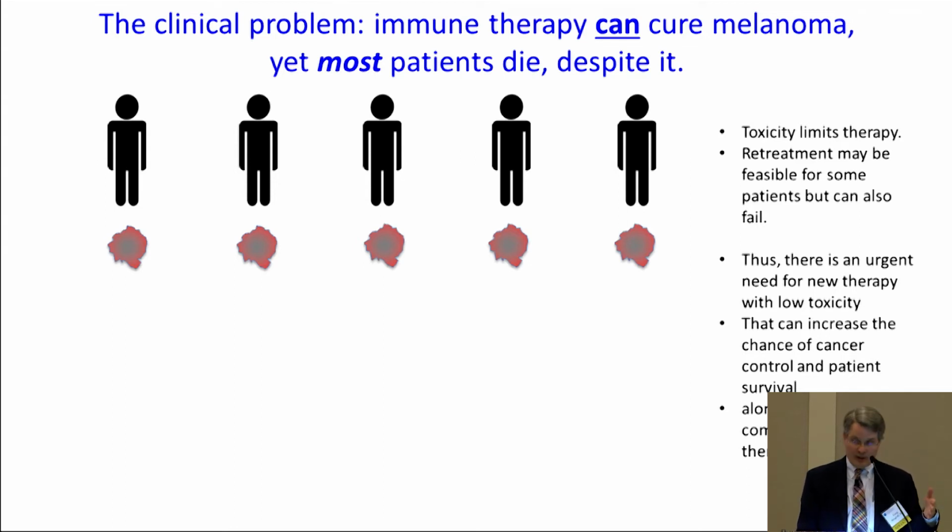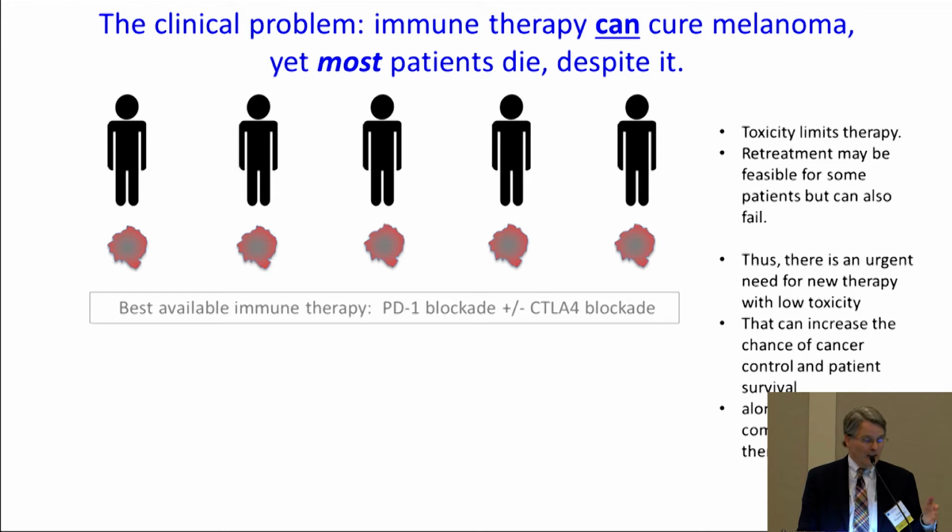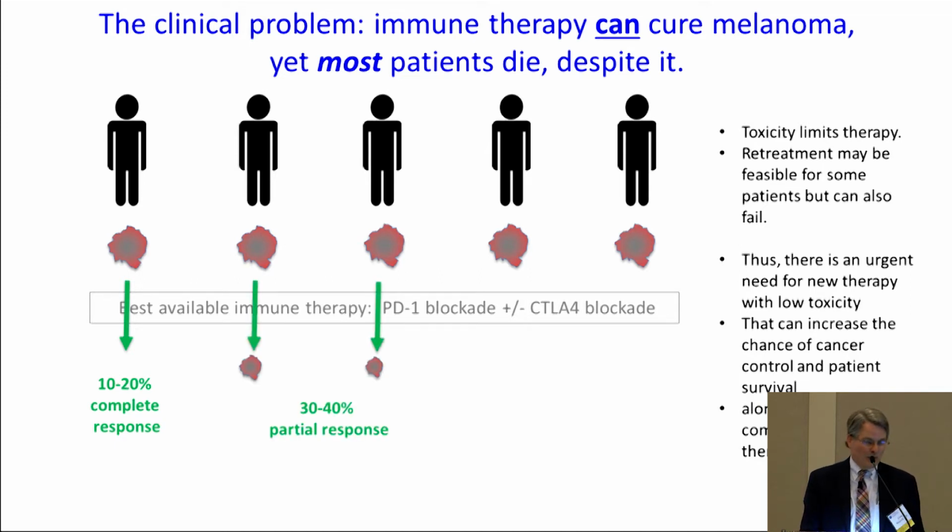And so if you take 5 patients here, each who have a tumor, and you treat them with what we consider the best available immune therapy now, which is a PD-1 antibody with or without CTLA-4 blockade, one of those patients you'd expect to have a complete response. Maybe not quite, so 10 or 20% will have a complete eradication. And then another 30 to 40% may have a partial response, meaning the tumors shrink. They're smaller than they were, but they're still there.